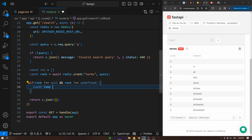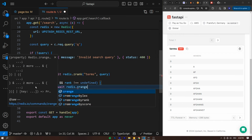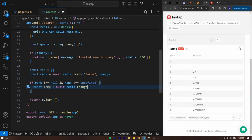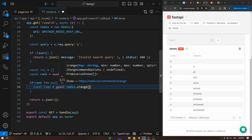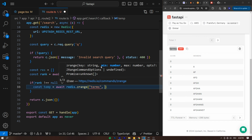In here, let's define a const temp, which stands for temporary, because we won't need it anymore in a second. It's just to temporarily hold a value, and that value is going to be await redis.zRange, which is the range for a sorted set. In here, we're going to search in our terms namespace, what we call this entire set. We're going to pass in two things, the minimum as a number and the maximum as a number. And these are the ranks we are filtering by.